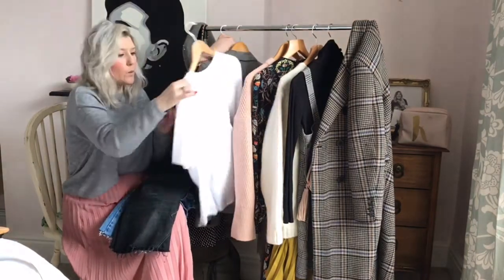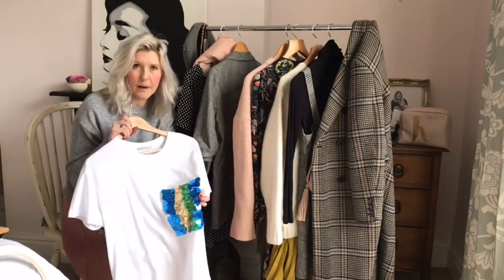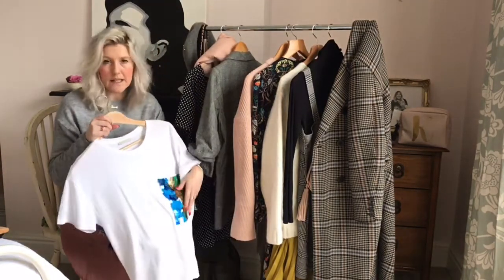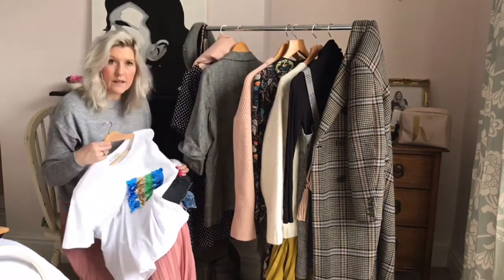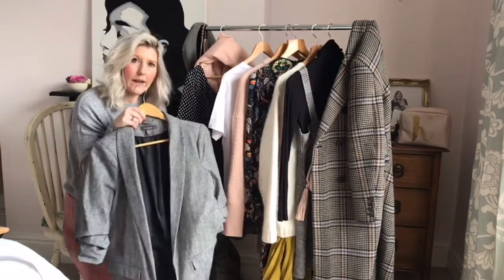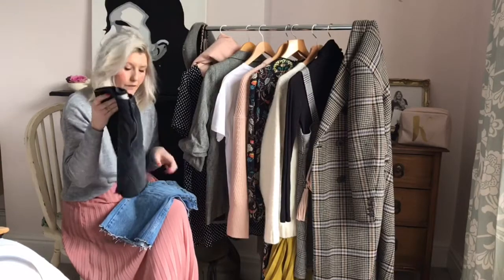I would pair it with a bold white tee. I love this one from Zara, and do you know what? About £12. So you're not breaking the bank, but it's really cute and on trend as well, with it being pocket detail. So I would wear the skirt, I would wear the t-shirt, and then add the blazer for the extra layer. Always add a blazer. I think the blazers have always been something that I've worn. So yeah, that's a real favourite of mine at the moment.